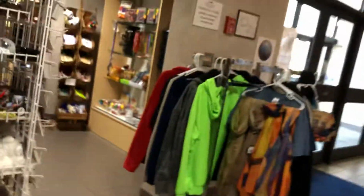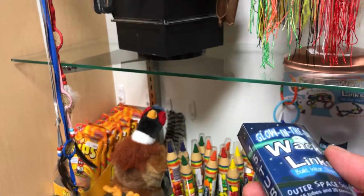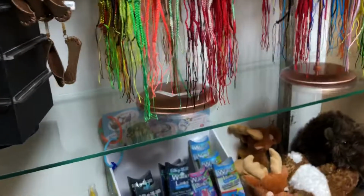Oh, I want to do this thing. I don't think I have any change on me, Hunter. Where's the dinosaur? Is it snake toy? Snake. Where's the dinosaur? I don't know if they have any. Arrowheads. I don't know. Well, I don't see any magnets.